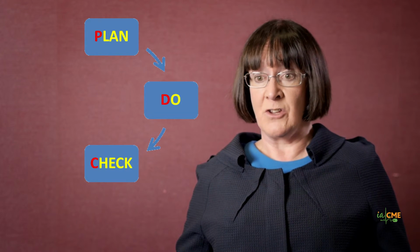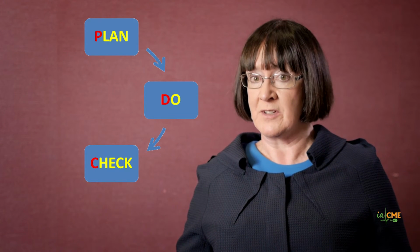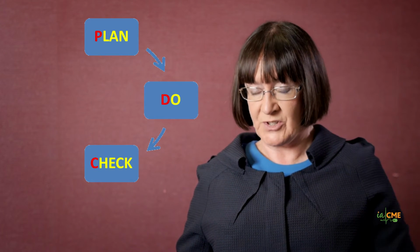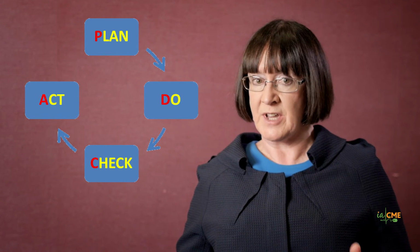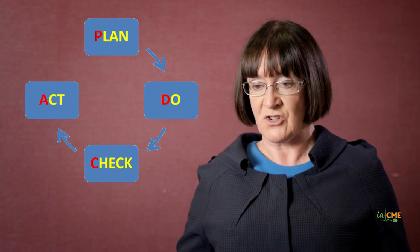Generally, you'll find on the first way through introducing a new product or service that there are actually some loose ends that you hadn't foreseen, and you're going to need to do something about those. That brings us on to the fourth stage, which is act. And act is taking care of some of these loose ends, correcting things as you find them, and ensuring that you actually meet that original expectation.